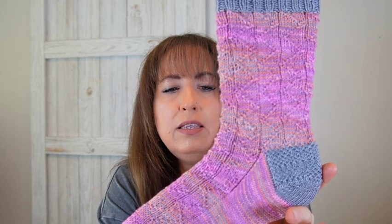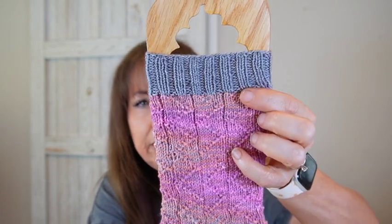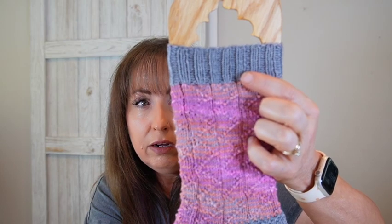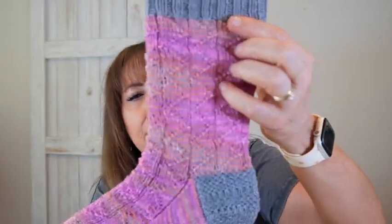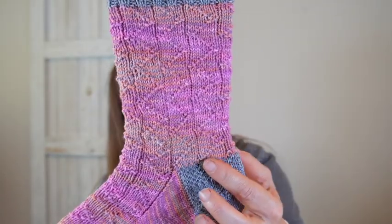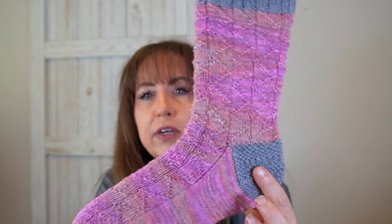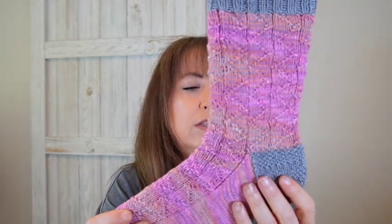and I did a medium size. I did the 64 stitch cast on. I did 20 rows of a 2x2 ribbing, and I think the pattern maybe called for a 1x1, so I did change that. But I did the pattern repeat, I think 5 times here. It had a different heel than I normally do, but I really, really enjoyed this one.